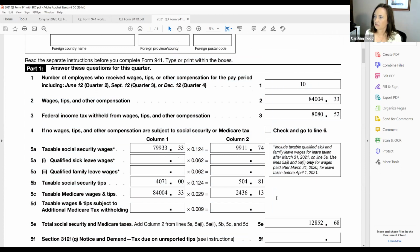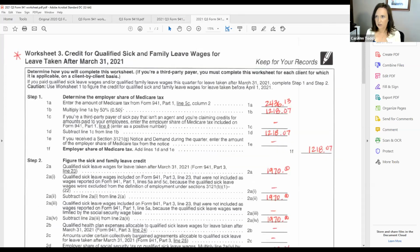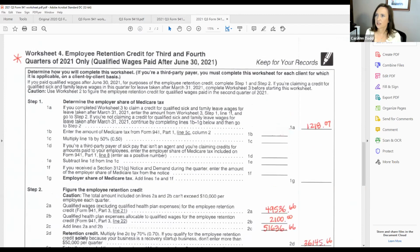But it gets back to the worksheet again, unfortunately. So there is a worksheet. Q3, here we go. Here's what the worksheet looks like for 2021. When you get to the worksheets for 2021, there are 5 pages of worksheets at the end of the instructions instead of 2. So you have to read the headings at the top and make sure you're getting the right worksheet. In this case, I'm using worksheet 3. It's credit for qualified sick and family leave wages taken after March 31st, 2021. The next page is employee retention credit for the 3rd and 4th quarters of 2021 only. So there are specific worksheets depending on which quarter you're claiming, to make sure you pick the right one.